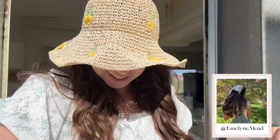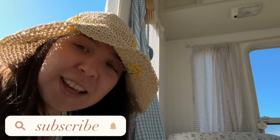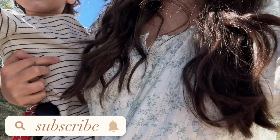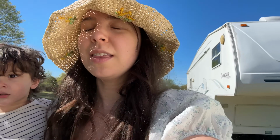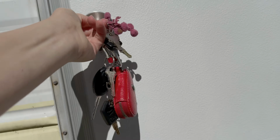We officially have Honey the camper on the property. So let's go out and take a look and see what she looks like. I want to go inside so bad. I haven't been inside in a while, and I don't think Cooper's ever been inside. He's frantically trying to get his boots on. He's so excited to see this camper. Cooper loves campers, so he gets so excited.